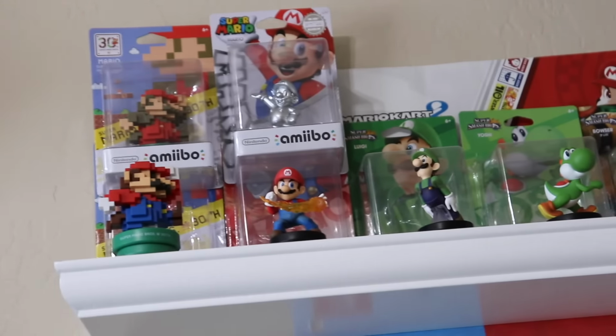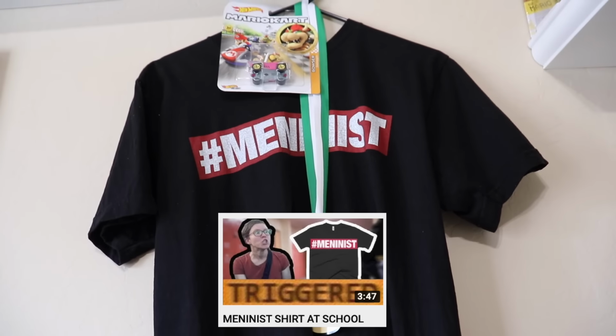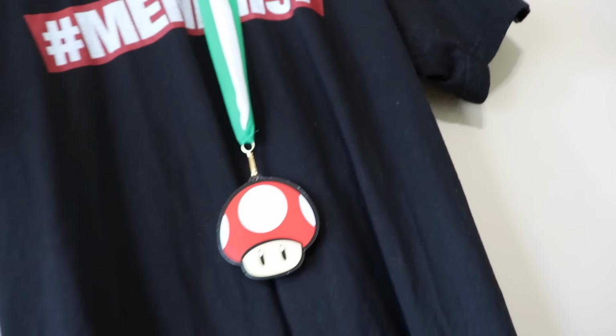My amiibo collection. Some of them I just took out of the box, and some of them I kept in the box. Remember when this was the edgiest thing you could do back then? Behind this, perfect attendance award. Yep, I don't know why I kept that.